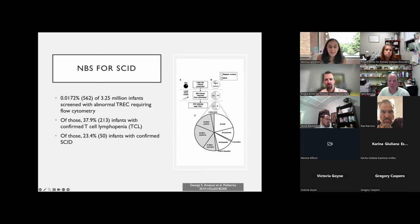Of those infants who screened positive, which are the ones that you will be getting called about and that I'll be getting called about, only 1 in 3 actually had low T cells, right? So it is not highly specific. The test is designed to be sensitive, not specific, which is what you want for a screening test. So only 1 in 3 kids with an abnormal newborn screen for SCID are going to actually have low lymphocytes. And of those that have low lymphocytes, only 1 in 4 are going to have SCID.